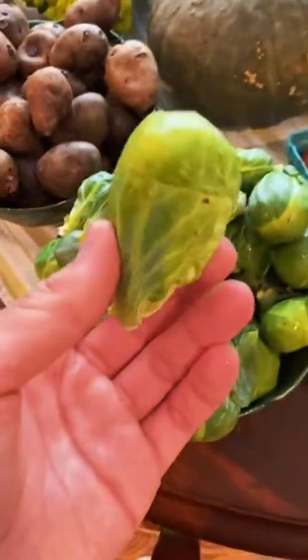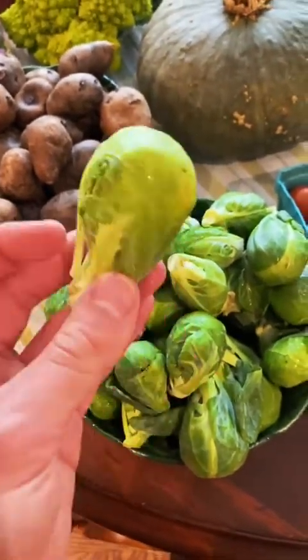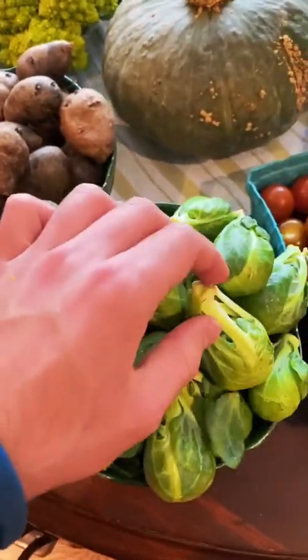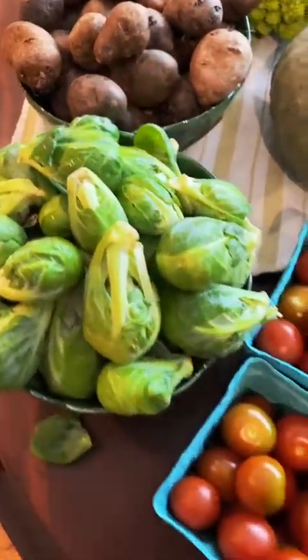These are Brussels sprouts, obviously. These are amazing fried. I find that fried Brussels sprouts are the best. They're extremely violent when you fry them. They sort of splatter everywhere, but they're amazing, like restaurant quality when you fry them.